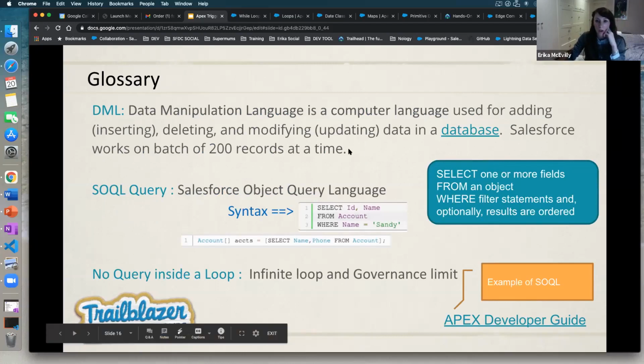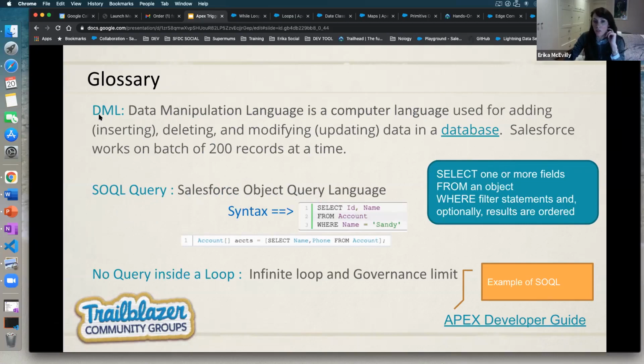So we already touched that, but I'm just going to repeat it. DML is for data manipulation language, and it's used for inserting, deleting, or modifying data in the database. So this is the operation that we do on a record. Salesforce works on batches of 200 records at a time. Again, it is on the PD1 exam.